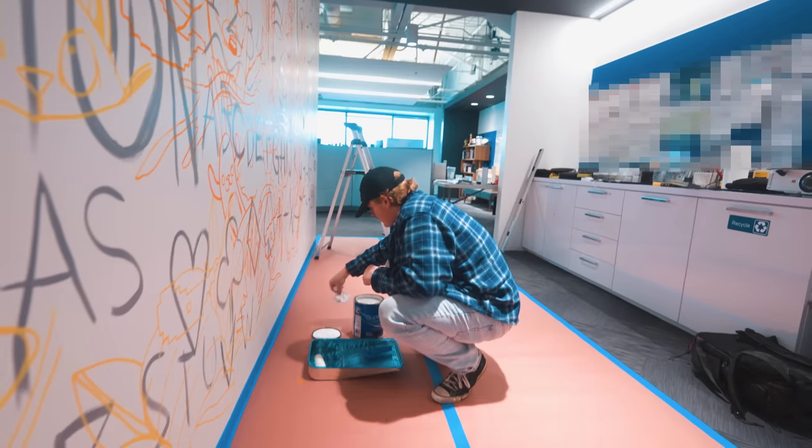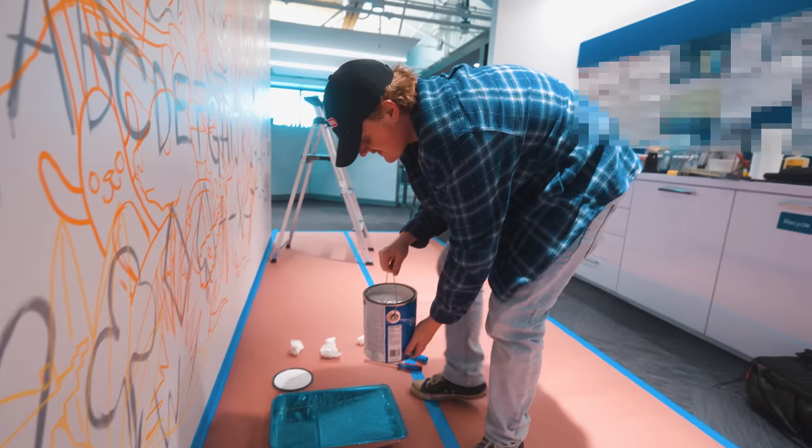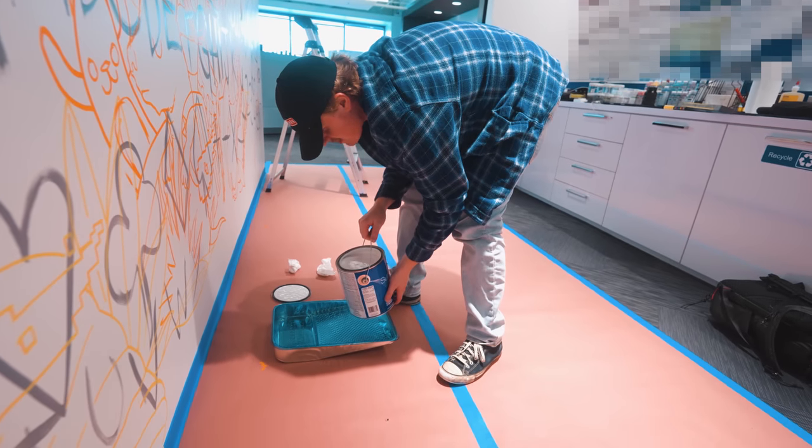Nick is gonna start the long and arduous process of trying to cover up the doodle grid. It's got some white paint here. How many layers do you think it's gonna take to cover up that doodle grid? Oh, probably like three.